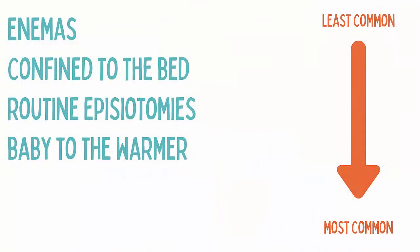Number 4 is the practice of putting babies in a baby warmer right after birth. It used to be very common that as soon as a baby was born, they were brought over to a baby warmer in the room, and there they would be assessed medically, find out if they're okay, wiped off, and then they would be brought back to mom.